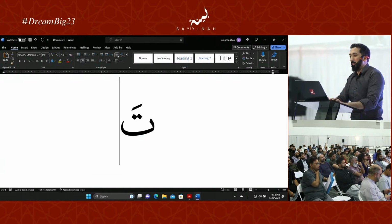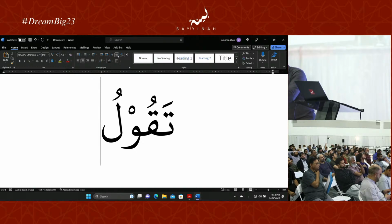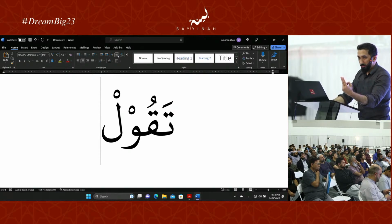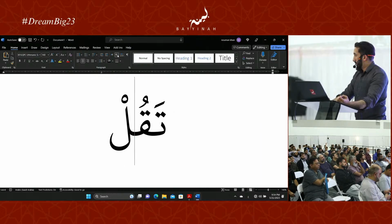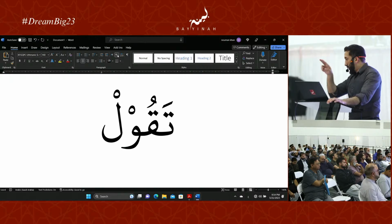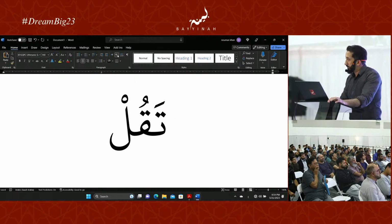Okay, how about this one? This is my last one. Taqulu. Taqulu means you say. What does taqulu mean? You say. I want the lightest version. Taqul, but this is not cool because there's two sukoons. That's not cool in Arabic. Okay? So they get rid of the waw. Why do they get rid of the waw? Because you can't do a long sound and a sukoon. Not in Arabic. You can't say taqul. You never see two sukoons together. So who has to go? The waw has to go, and the waw was like, wow, really? Wow. Okay. Taqul.